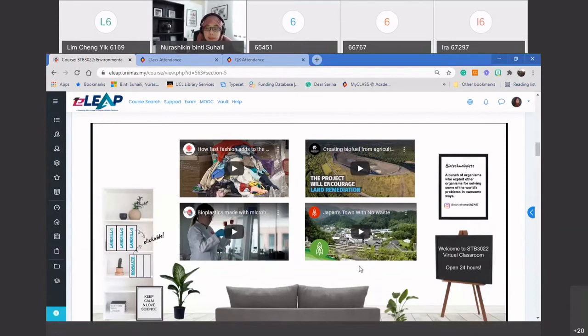But if you see in Japan, if you click on the fourth video over here, Japan's town with no waste, they recycle about, I think, 34 types of recyclables. So actually, the recyclables are not just plastic bottles, not just the papers, not just the clothes, not just the aluminum cans, but there is actually a lot of solid waste that we discard every day that can actually be recycled.